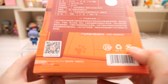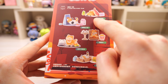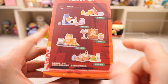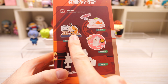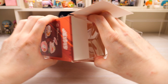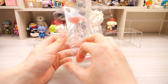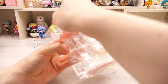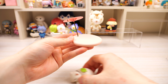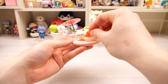Now, I know Abby opened this and she got the one with the box, but I personally want either the one playing video games on the blanket, this yoga one, this watching TV one, or this snuggling TV one. And we didn't get one of the ones we wanted. This umbrella goes in like that. Our cat and a little fish that it hugs.